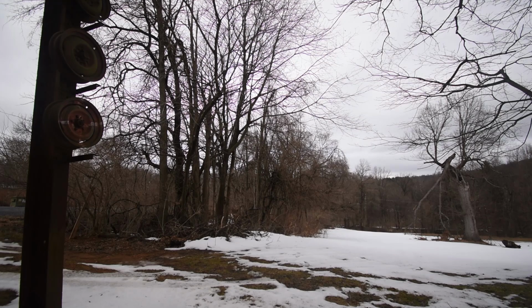So yeah, that's it. That's Braddock Heights Ski Ways in Maryland. This is the third state I've gotten to in the Lost Ski Area series.